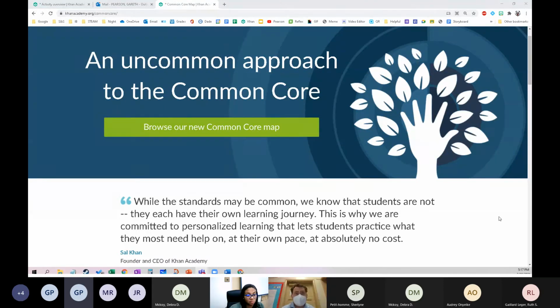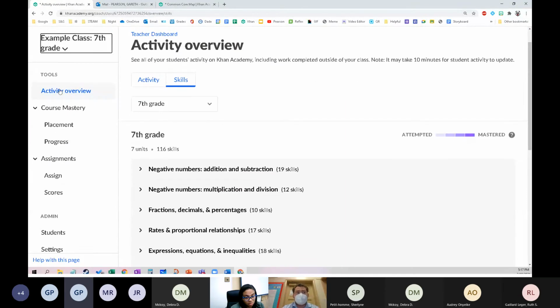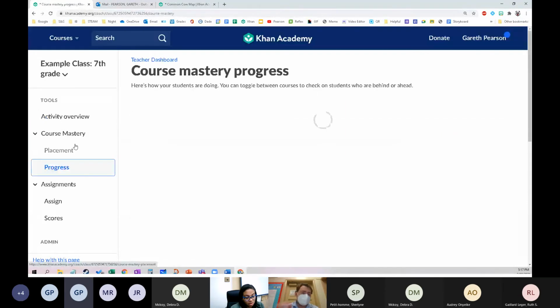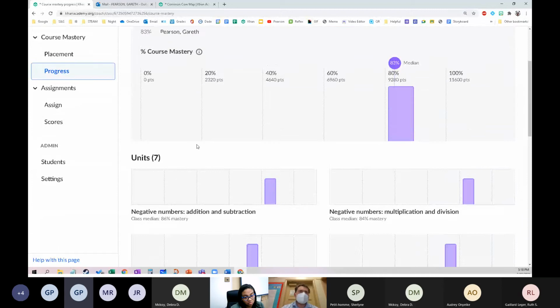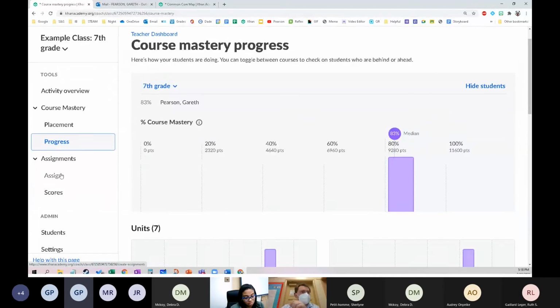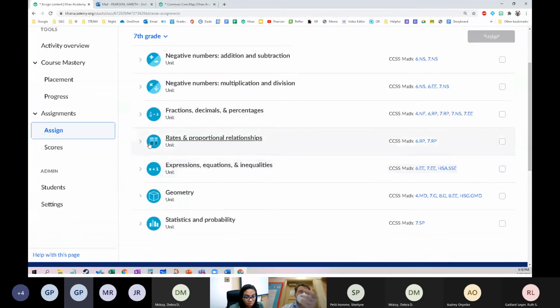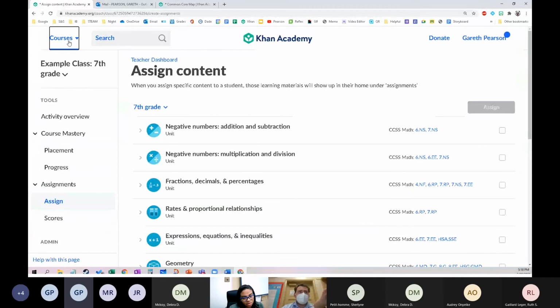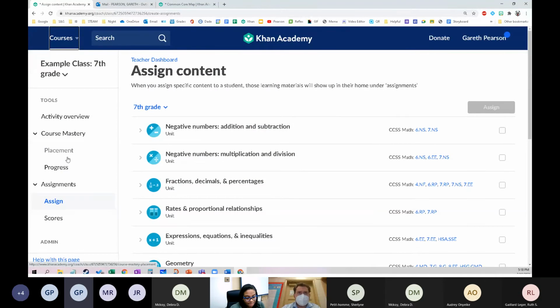In terms of doing it for the summer, yes, you can, and that's an excellent thing to do. So basically, if I go to activity overview, let me go back to my example of 7th grade class. You can also do something called course mastery, which if I go to progress, it's your choice. You can assign individual specific assignments for the summer, but that might be a bit lengthy. So instead, you can just tell them, hey, guys, go to courses, 5th grade math, or 5th grade reading. Do it on your own. You get extra credit if you're at a certain percentage next year. It's your call.